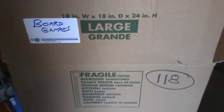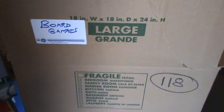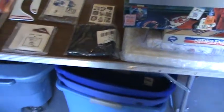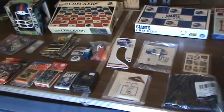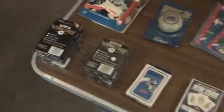We have it labeled board games, but there's actually more than just board games in this box. There are some great vintage board games we're going to go over, but let's take a look at some of the small items. We have a bunch of small travel size games that can all fit in a shoebox. So we're going to go over some of these and make a couple of videos again for box number 118. Let's take a look at some of the small items to get started.